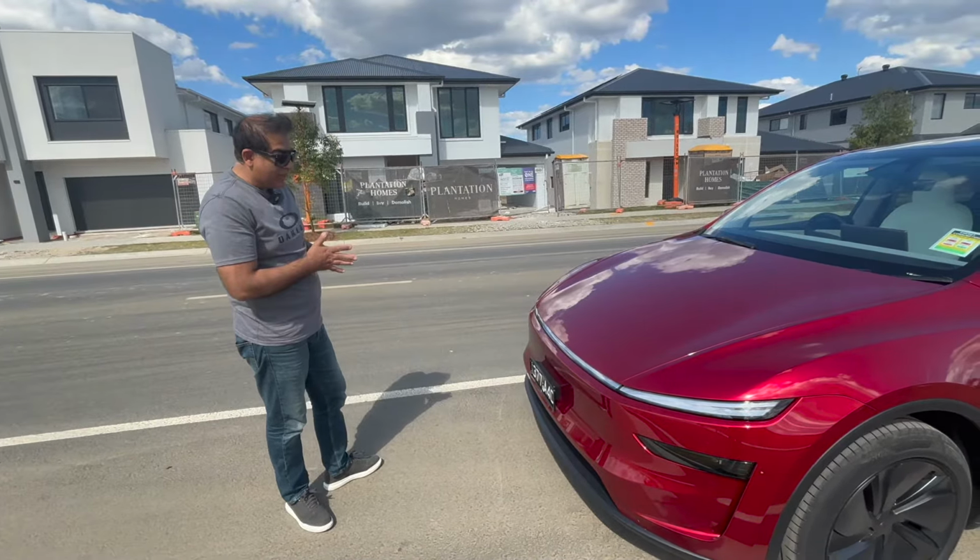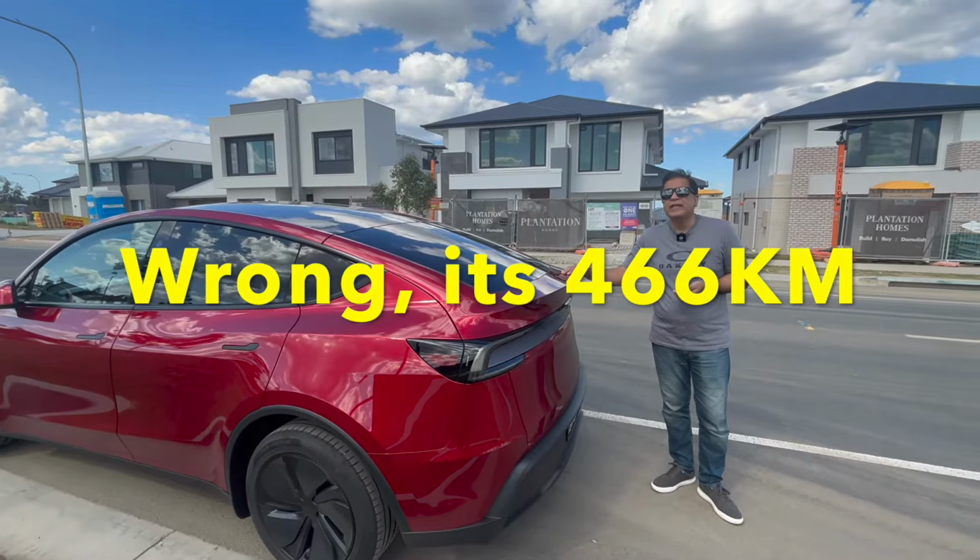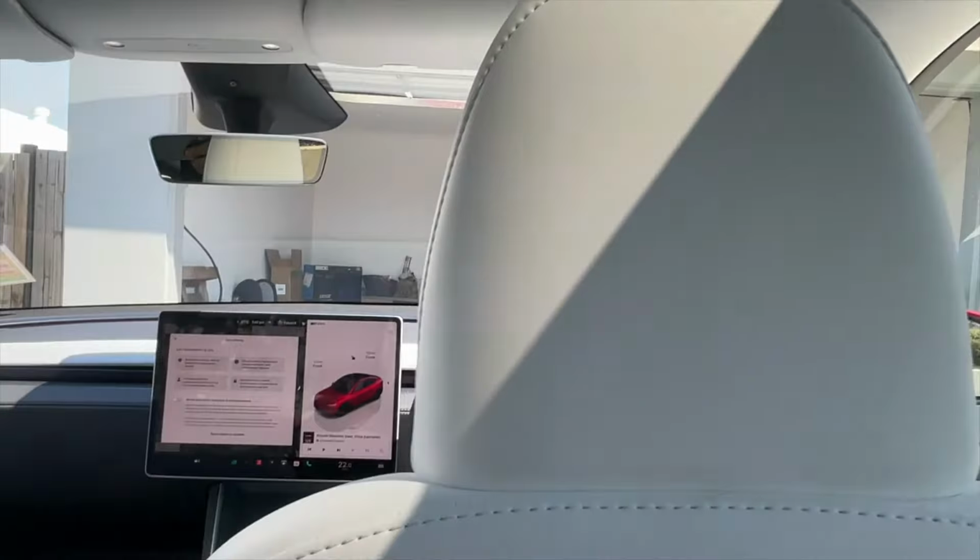Now this one is a middle variant. It comes with around 600 kilometer range WLTP, while the performance one gives you around 580 kilometers, and the initial variant, which is the rear-wheel drive only, would give you around 488 kilometers WLTP range.